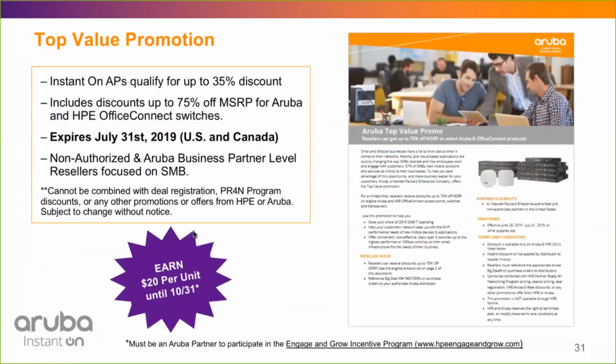Okay, just to read sort of what's on the slide for you, Instant On APs qualify for up to 35% discount. I already mentioned it includes discount up to 75% off MSRP for Aruba and HPE Office Connect switches. I did mention that it expires July 31st. I also mentioned the product group unauthorized at Aruba business partner levels. I mentioned the caveats underneath there as well. There is one part on the Instant On portfolio that will not be discounted, and that is the AP15. The Aruba part number is R2X05A. But other than that, everything in that portfolio that Josh just spoke about has been discounted.